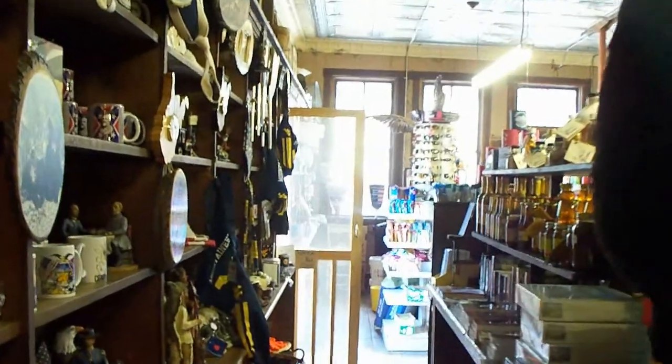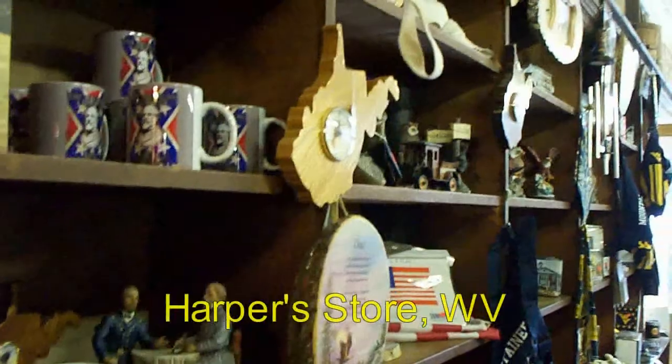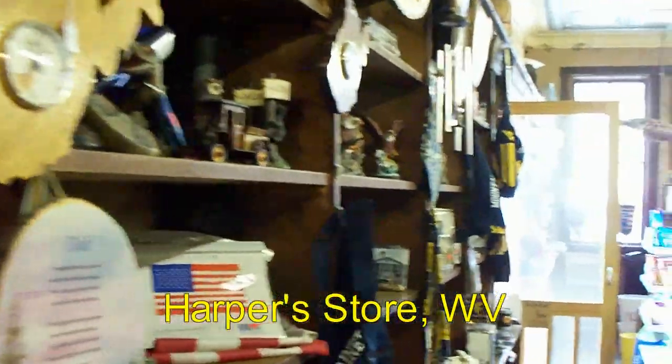Nice old dark wooden shelves. Just like the old days. Just the way it should be. I hope this place never changes.